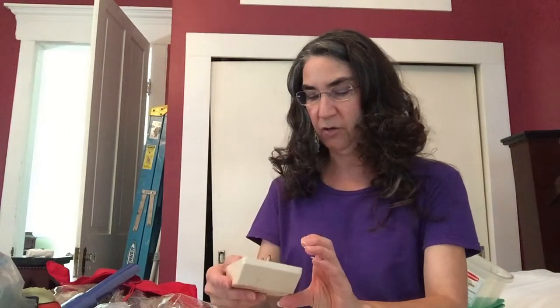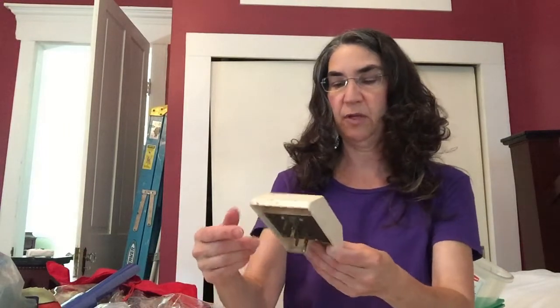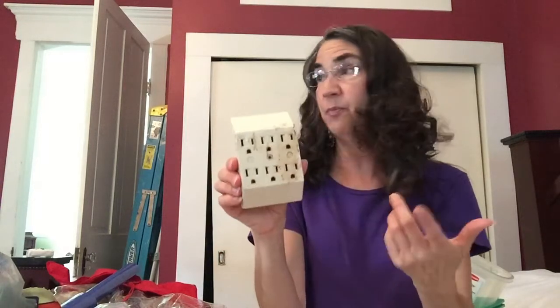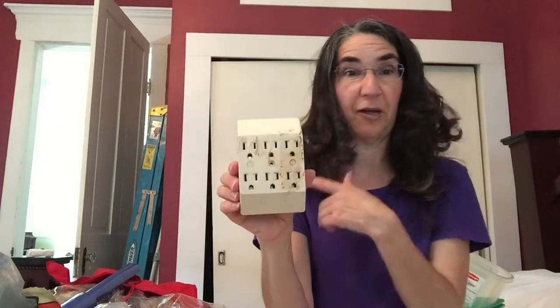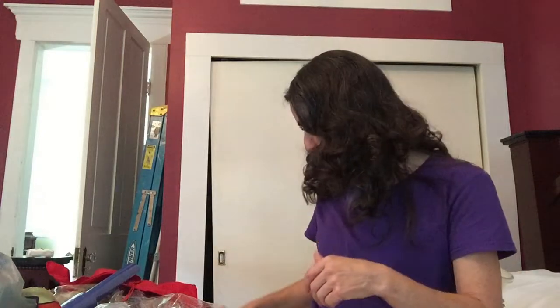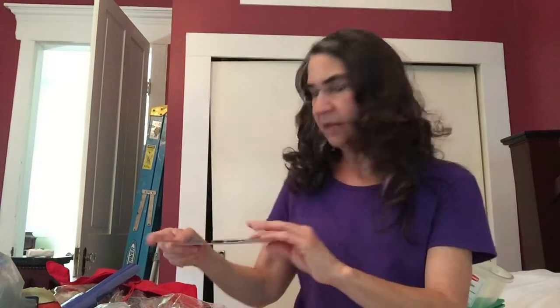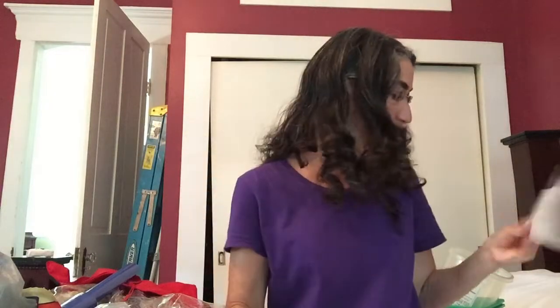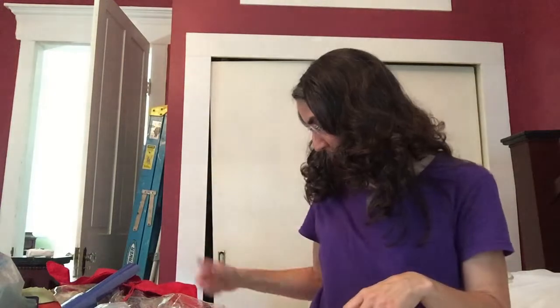Okay, I've got this. It's dirty, filthy looking, but there's nothing wrong with it except it needs to be cleaned up. It's one of these plugs you can plug in and have extras, so I just need to clean it up and put it with Spencer's stuff, because we took that off the wall for some reason. We weren't using it. This is something I think I found when I was cleaning out my car, so I think I was going to put it on one of my cars, so I probably need to do that.